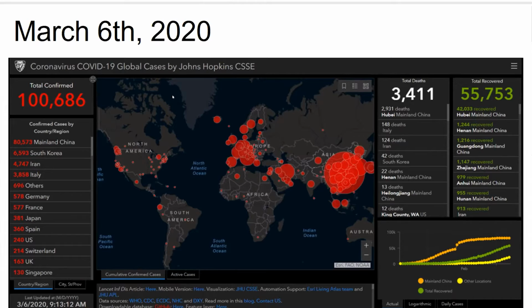And what I showed them was this picture. At that time, the total confirmed positive cases of COVID was 100,000. It had just hit this number. This is an actual snapshot at that time. As you can see, mainland China was 80,000 at the time. And we were way down here in the United States, 240 cases.